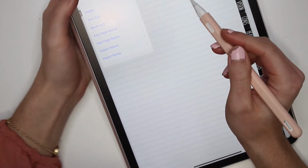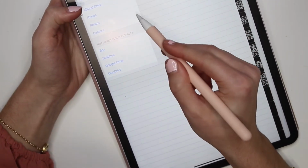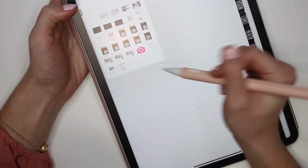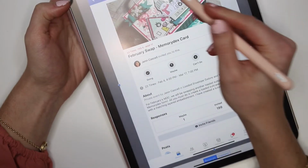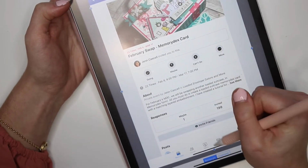What is that day for? I forgot, let me see. What did I do? Image, add image, photos, my camera roll. I want to put this here. I don't need that whole entire thing. I like that. I like seeing the photo.